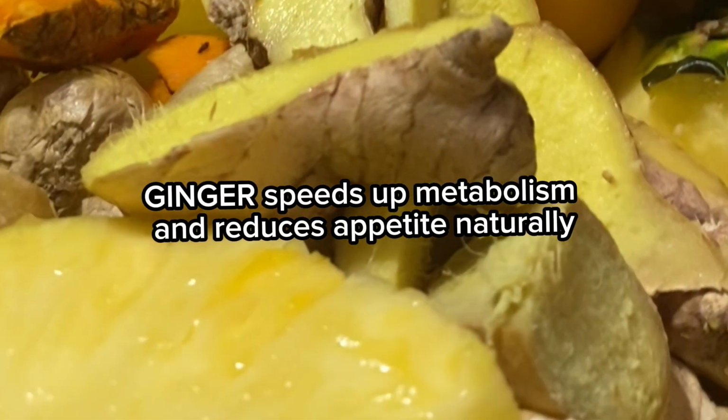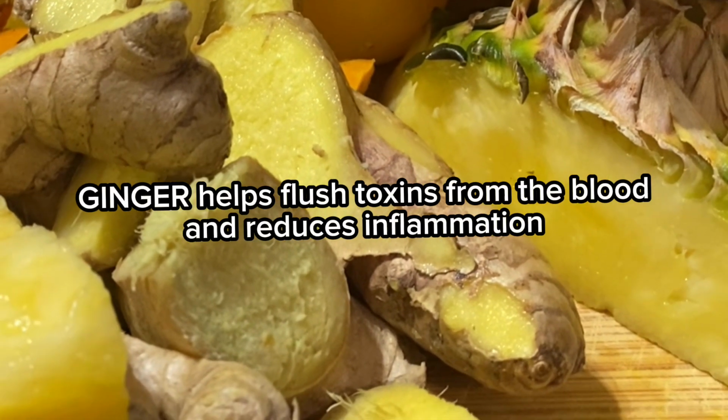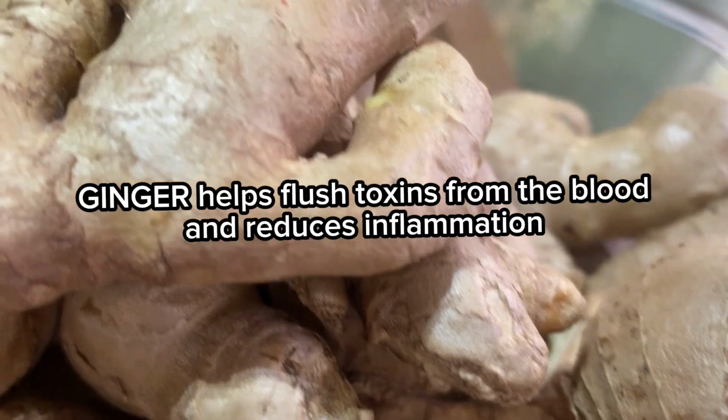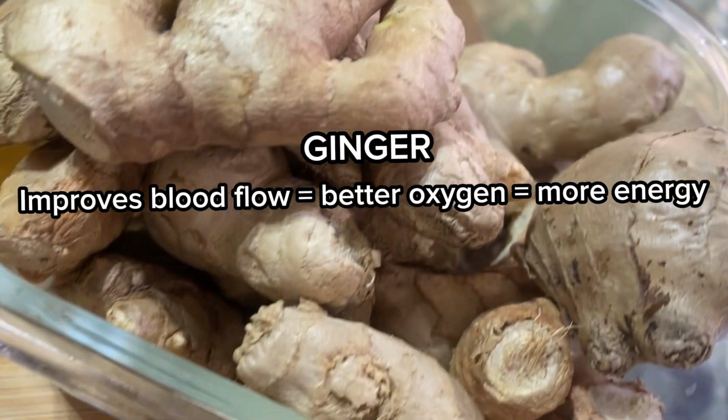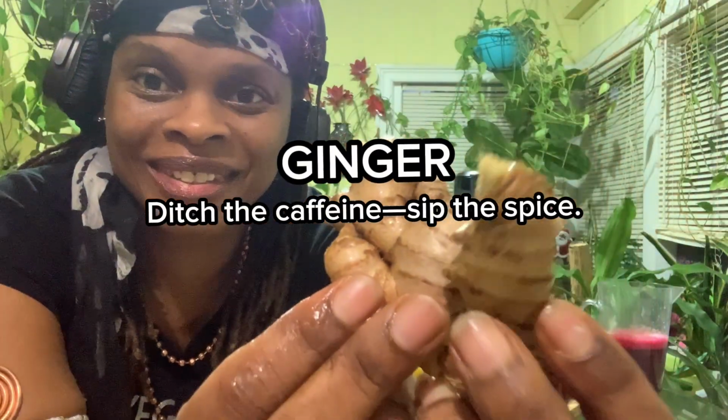Let's add some ginger next. Known for its anti-inflammatory properties, it also works wonders for your digestive system. I know you know it helps soothe nausea, and even helps reduce bloating. I just love the kick that ginger gives to the juice. Ditch those energy drinks and put some ginger in your juice.